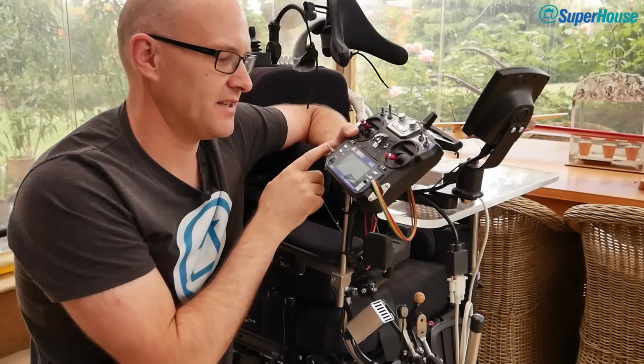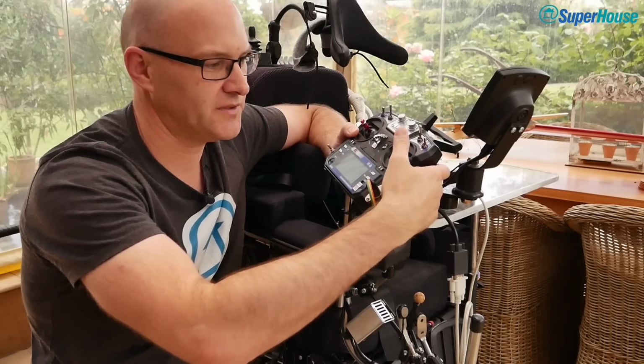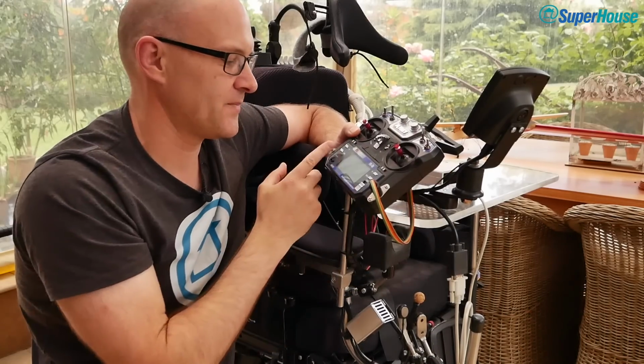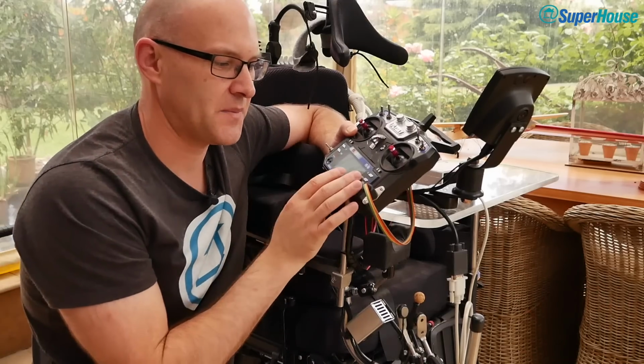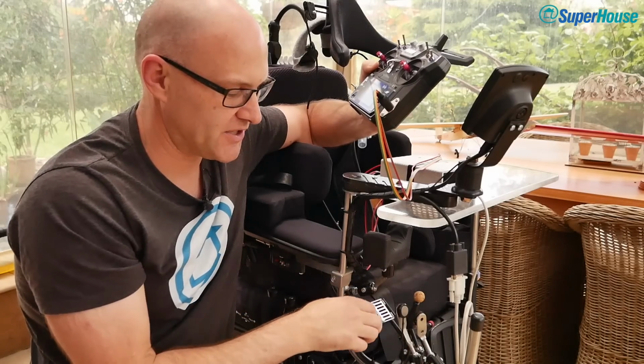So with the switch in, the transmitter operates as normal. You can control it just using these joysticks. By flicking the switch out, it accepts its stick position coming from the joystick attached to the chair.